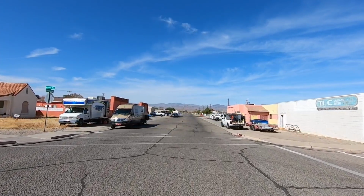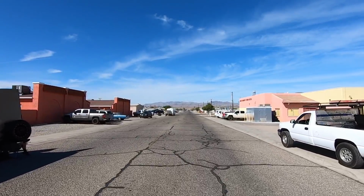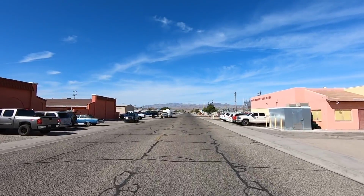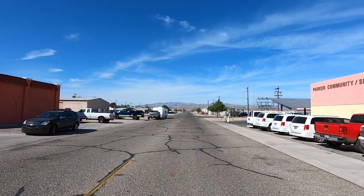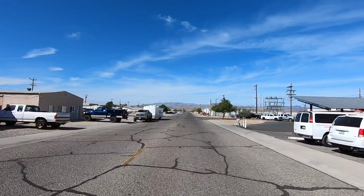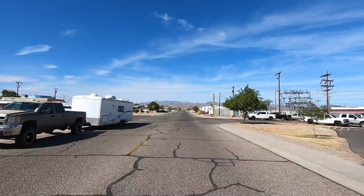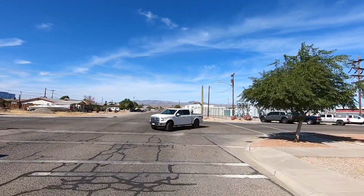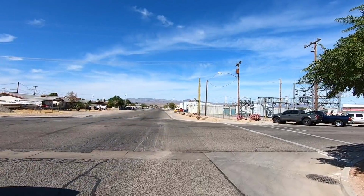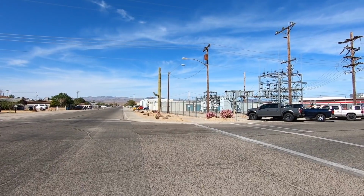Kind of like the residential area here of Parker. Parker's a pretty good sized town, full-time town. People live here year round. A lot of boats, boaters, storage. Also the Colorado River Indian Reservation, all their headquarters is here. Quite a bit going on. This is also the county seat. All the county offices are here in Parker.